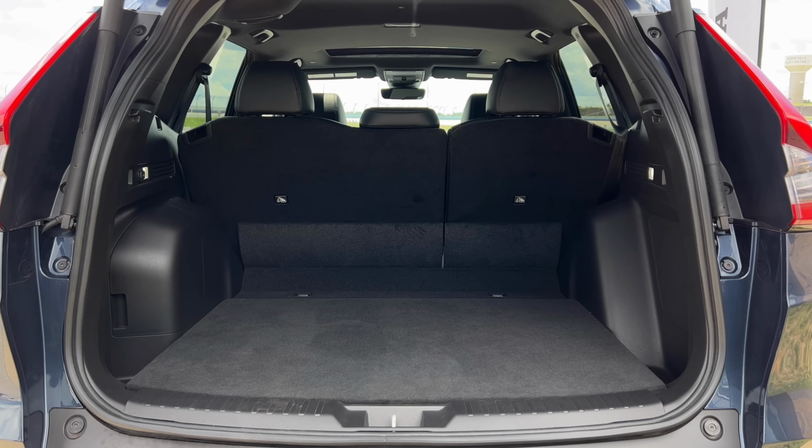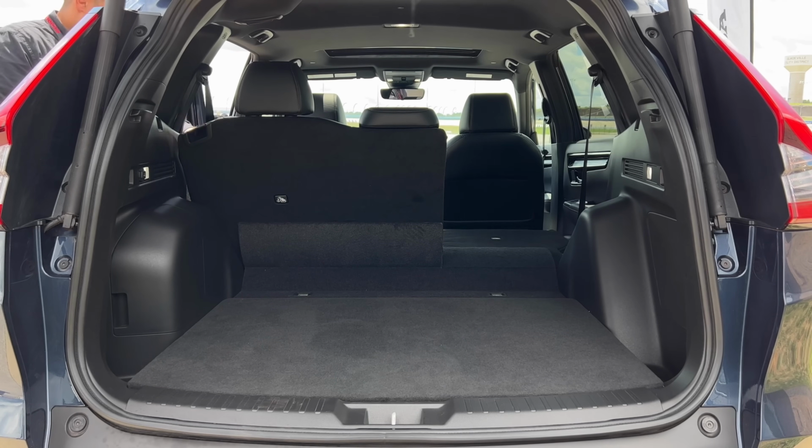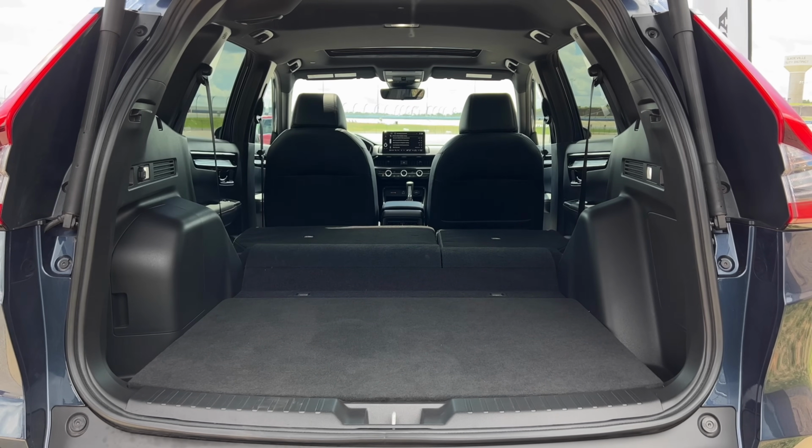Behind the second row, you have 36.3 cubic feet, and with the second row down, that opens up to a maximum 76.5 cubic feet, which is the most of any SUV in this segment, including the Toyota RAV4, the Nissan Rogue, Kia Sportage, and the Hyundai Tucson. That said, the only thing I don't like is that you don't have a latch or a toggle to fold down the second row seats, so you'll have to walk around to do that.